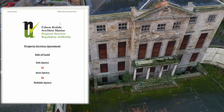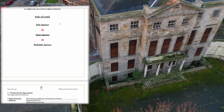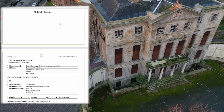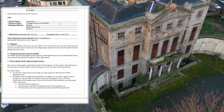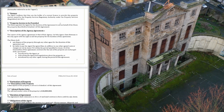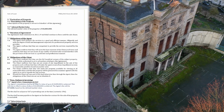The letter of engagement sets out our terms of contract with the client as per the PSRA's guidelines. We use the PSRA's template to ensure our letter of engagement is straightforward and user-friendly. The LOE begins by identifying the parties to the agreement. This of course is us, the agency, and the client. Our contact details and property service number can be found here.